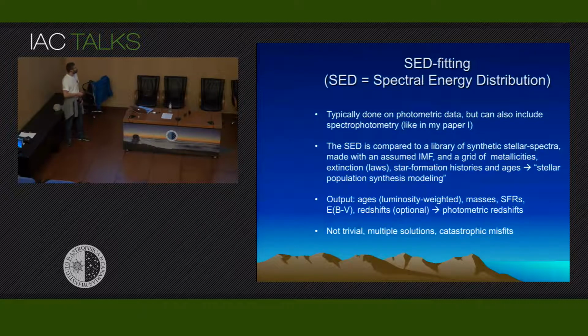Now, probably some of you know the technique of SED fitting. So basically one takes all kinds of data, normally photometric data, but it can also include spectroscopy, which is then compared to a library of synthetic models of galaxy spectra. Of course, this technique bears lots of caveats, one of those being that we need to assume a certain IMF, the stellar initial mass function, which is one of the quantities which are not very well constrained, especially at high redshift.